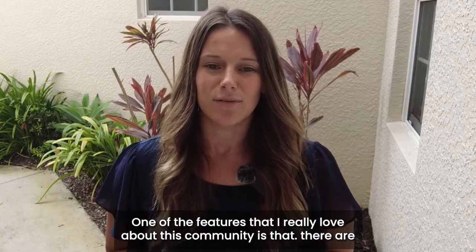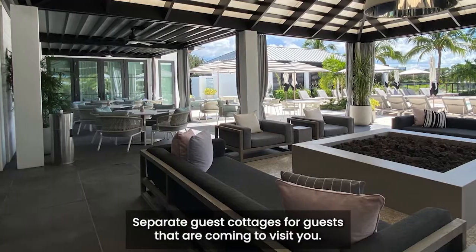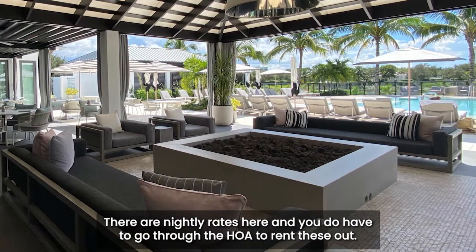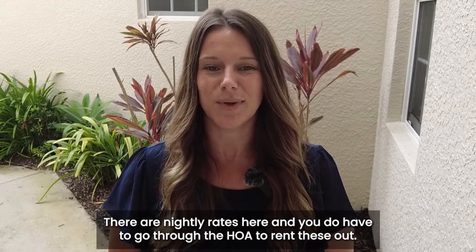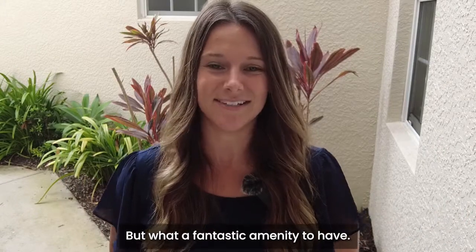One of the features that I really love about this community is that there are separate guest cottages for guests that are coming to visit you. There are nightly rates here, and you do have to go through the HOA to rent these out, but what a fantastic amenity to have.